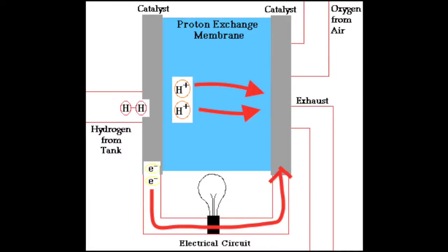A reaction occurs here that produces one hydrogen ion, or a proton, and one electron. The hydrogen ion, which is positively charged, is forced through an exchange membrane, pictured in the blue in the graph. The electron is forced through the electrical current, also pictured, which is now lighting a light bulb or doing any other work.